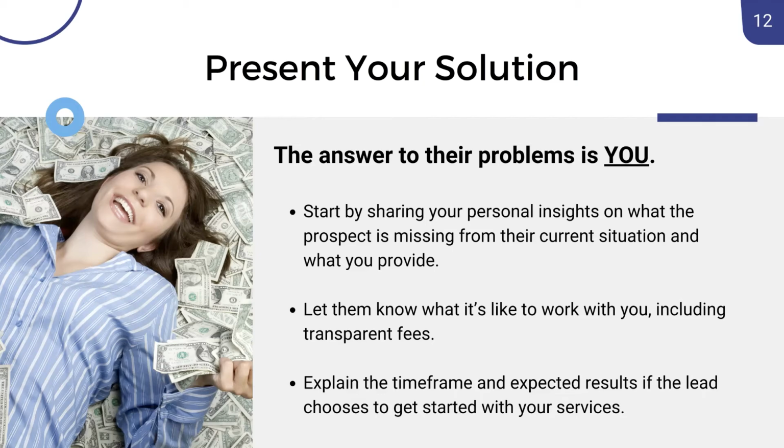So start by sharing your personal insights on what the prospect is missing from their current situation and what you provide. Let them know what it's like to work with you, including transparent fees, making it much easier. I say all the time, take the friction out of the buying process, and that is what I mean here. The easier you make it, the less their brain has to work, the less they have to go through their own objections in their mind. So those are things that make it easier to close.